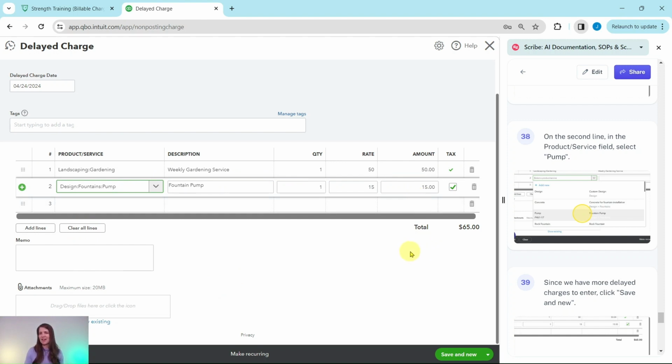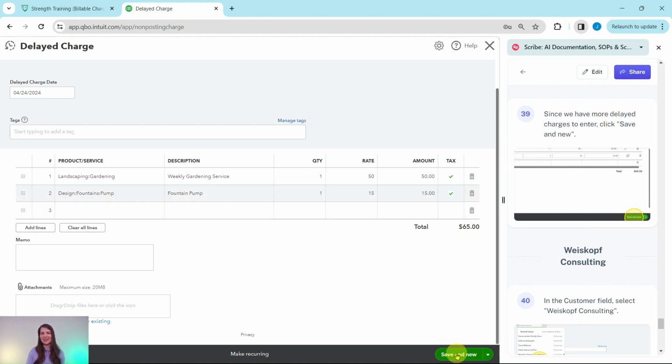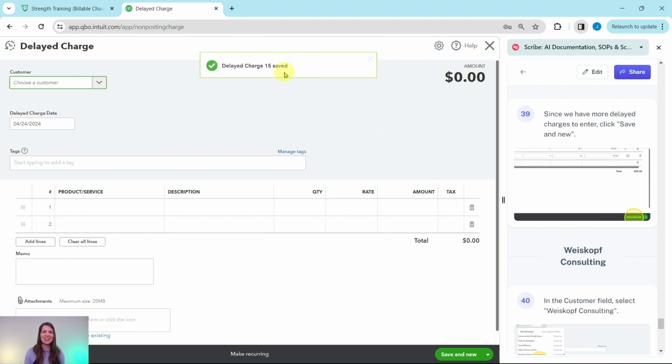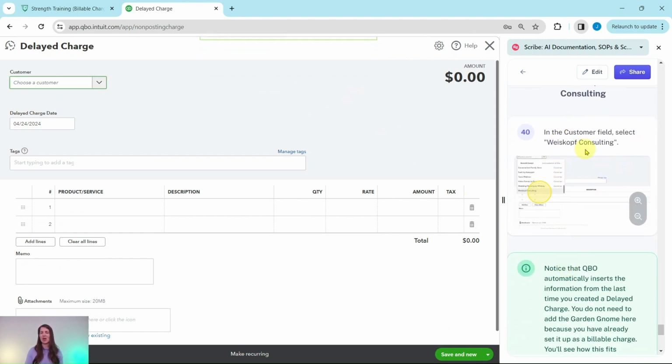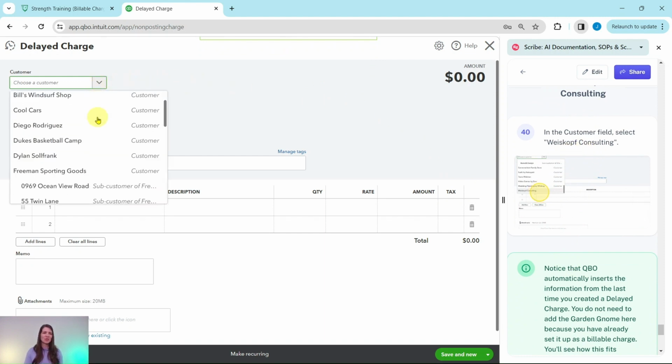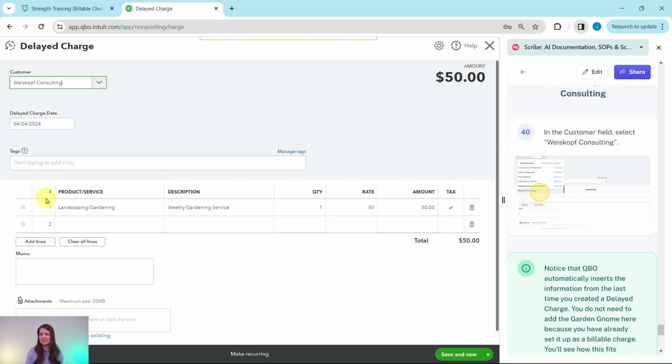We have one final delayed charge to enter. So we're going to click on Save and New. That's the green button down here. So click on that. That delayed charge has been saved, and now let's go ahead and fill this out for Weiskopf Consulting. Click into the customer field, go ahead and scroll to the bottom of that list, and you will see their name. Go ahead and click on it.